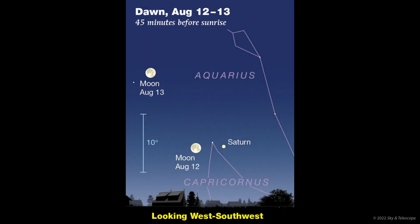On August 12th, while you're waiting for that perfect Perseid to flash across the sky, do take a close look at the moon. To its upper right, by about the width of your clenched fist held at arm's length, is the planet Saturn. This month, Saturn ends its long run in the pre-dawn sky and officially becomes an evening sky inhabitant. On the 14th, it reaches opposition, meaning it's opposite the sun in the sky. So just as the sun sets, Saturn is rising over the southeastern horizon.